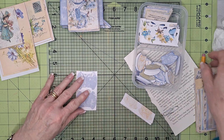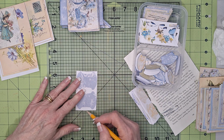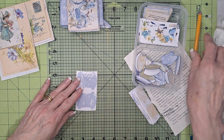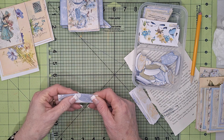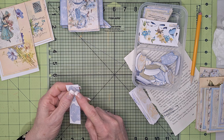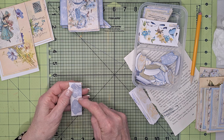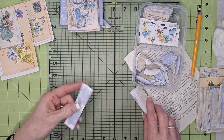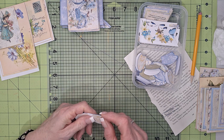I just took my pencil and I marked right here, and I marked right here. Then I scored them and folded them, and then I started here to get that tiny bit of a round, and then cut them out. So that's how I do it, and it's really easy, and they come out really nice all the time.